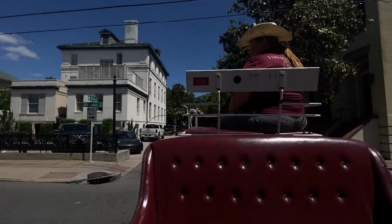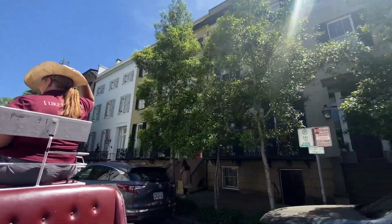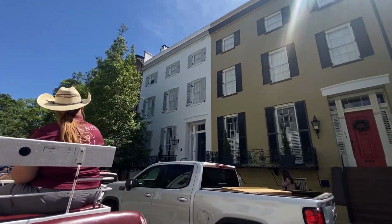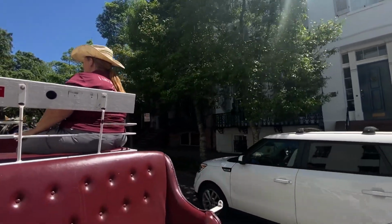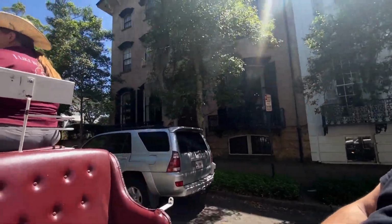Now as we head further, we have the balcony here on the right. Each one unique and different. And these are row houses. Most of these are private homes. We're headed into Chippewa Square.